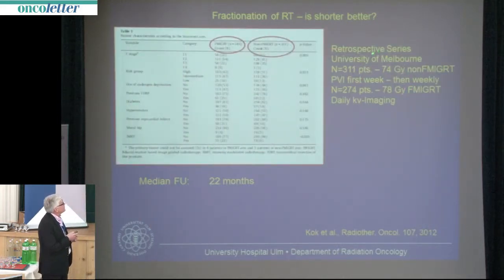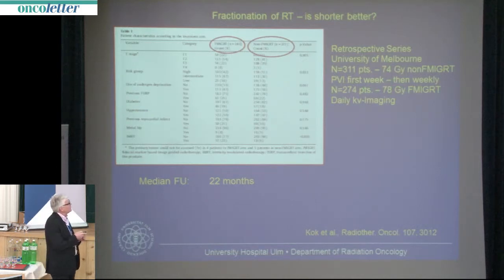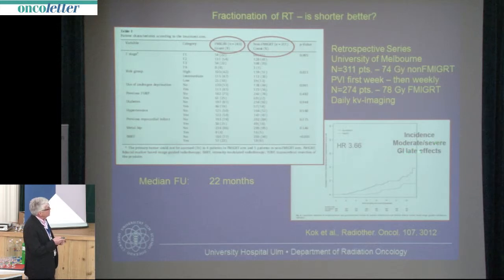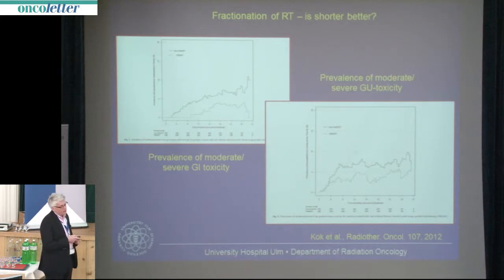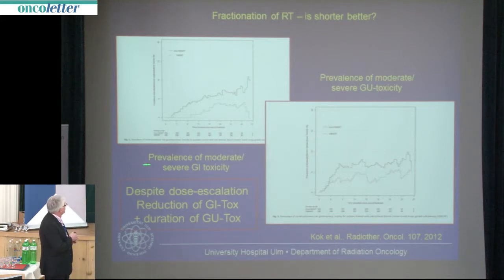This is another interesting retrospective series from the University of Melbourne, from the Green Journal. You have here a series of 300 patients with non-fiducial marker IGRT and 274 patients with a higher dose of 78 gray and with fiducial marker IGRT with daily imaging. And it's quite interesting when you look at the incidence of moderate and severe GI late effects: a clear advantage with a high hazard ratio in favor of the daily imaging. Also, when you look at the prevalence of moderate and severe GI toxicity and of GU toxicity, there is a significant decrease of side effects using daily imaging. And this is despite the dose escalation.